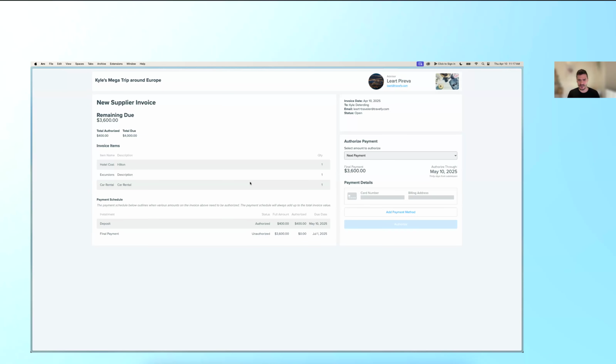As a traveler, a living document that you're able to kind of check, cross-reference at any point to be able to understand what payments you have left.